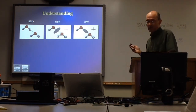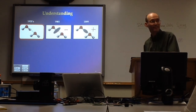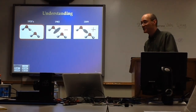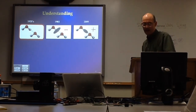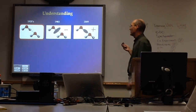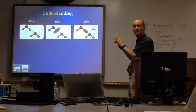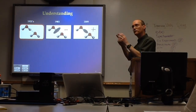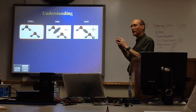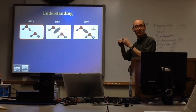Well, guess what? The two competing quantum processes balance one another out. So you're back to the classical model again, just with a bigger explanation. Got it. So the point here is, and this is what kind of got me interested in this, you have two physical phenomena that are extremely complex, that are designed to cancel each other out.